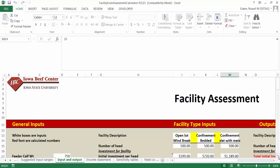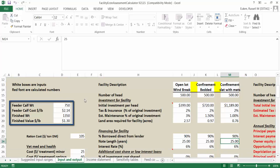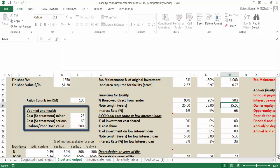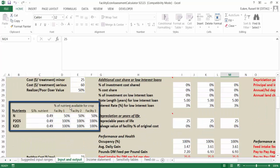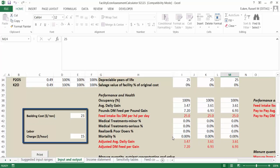So here's our spreadsheet, and we won't spend a lot of time going through every individual input. Just wanted to highlight some of these. Over here on the left-hand side, we have some inputs relative to weight of cattle and the prices, so we can look at income from that. Our ration cost, when we start looking at feed cost of gain, some of our vet med and health cost here. We also outline in general availability of nutrients in the manure and the cost per pound of nutrient as compared to commercial fertilizer cost, bedding cost, labor charges. Those would be general types of items that wouldn't differ between facility type, at least in the cost per unit.